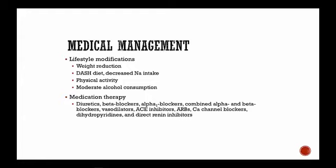Now, usually when someone is initially diagnosed with hypertension, they're going to start on monotherapy. So they're going to start one type of medication first, and then if after monitoring the blood pressure still isn't within normal limits, then they might add a secondary medication. Most often they'll start off with like a thiazide diuretic. That's usually what they'll do.